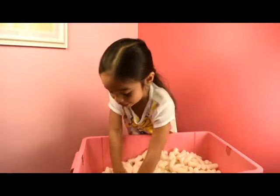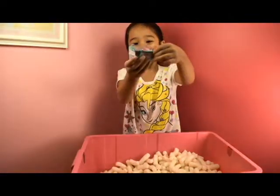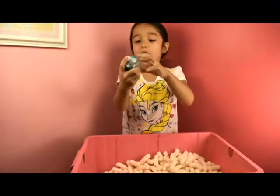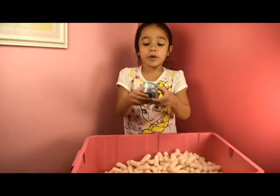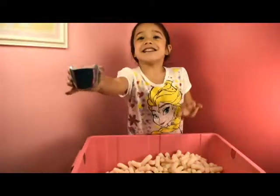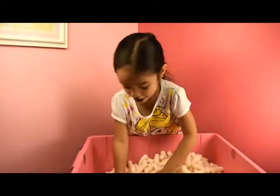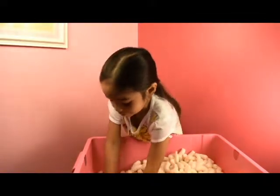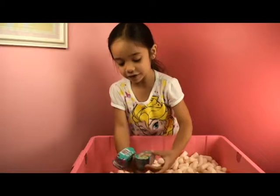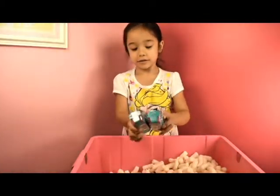Trying to find something. I found something. Whoa, what is that? Shopkins blind bag? We didn't get a gold one last time. Oh no, maybe this time. Maybe we'll find one this time. Woohoo! All right, what else? More blind baskets. There's only two more. Two more blind baskets. Awesome.